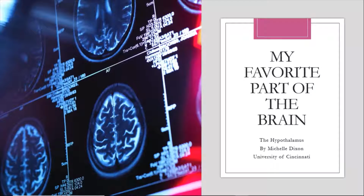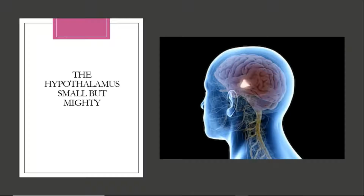My favorite part of the brain is the hypothalamus. It is small, but it plays a big role in many of our necessary body functions. Without it, we would not survive.